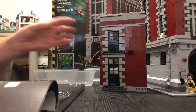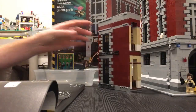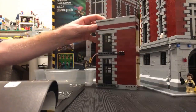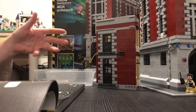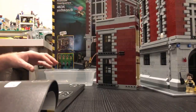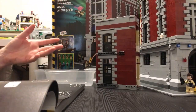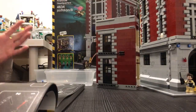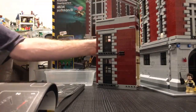It's just me waffling and answering questions. I was saying how much I love this build. If you get a chance to get this set, I think you said you might have it, but if you don't have it, I highly, highly, highly recommend it. It's not just the fact that it's so iconic in terms of the build.